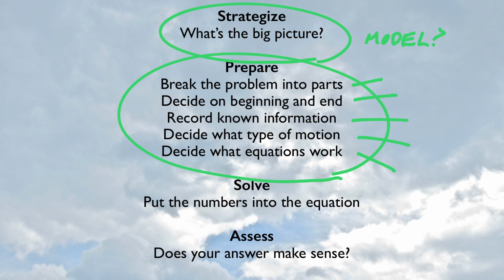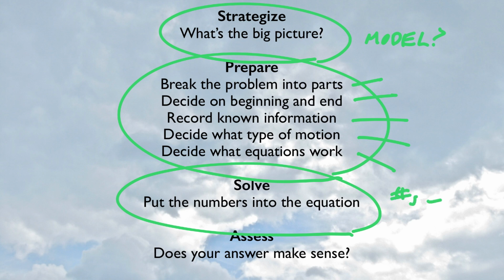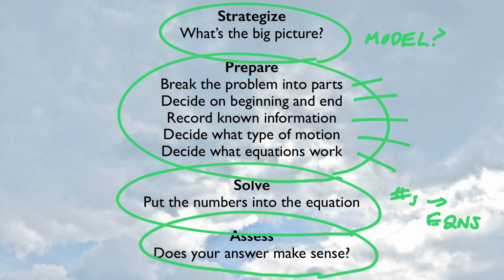And then you get to the solution step. Well, the solution step, if you've done all this work, is fairly straightforward. You're just taking numbers and putting numbers into equations. And that's fairly straightforward. You can train a computer to do that. Finally, and this is really crucial, you want to take a look at your answer and see, does it make sense? And that will help you figure out if you've taken a wrong turn someplace. But it also just helps you put everything in context. So always finish with this. This is a crucial piece of the puzzle.